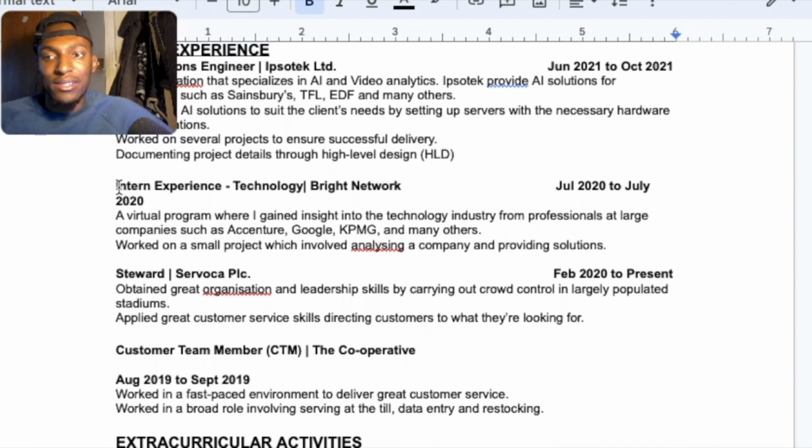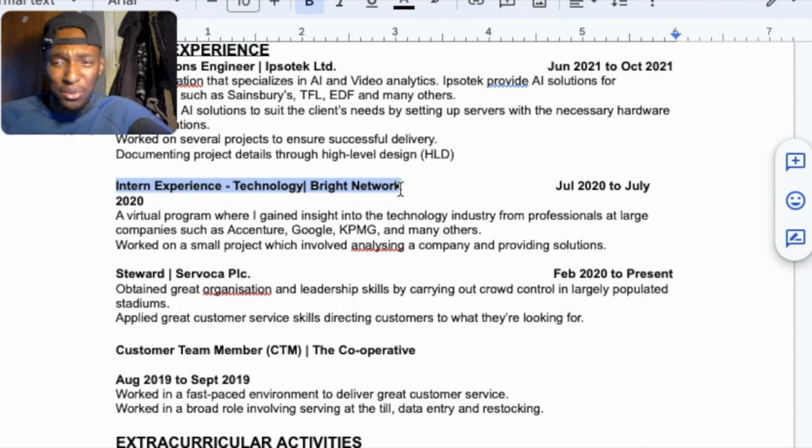And this was an internship experience. It was a 2 or 3 day project where during lockdown they sort of helped us out with a bit of experience, getting some insight into companies and working in tech. It wasn't a job at all, but it was a sort of experience thing. And so it was important to put this on my CV as well.